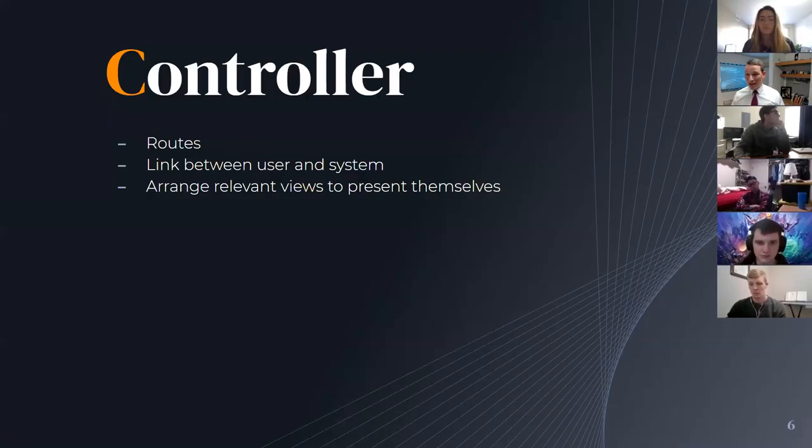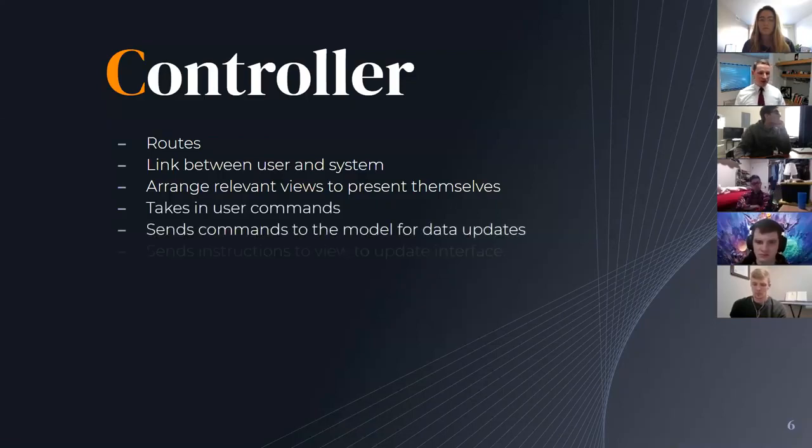With an e-commerce site, I would encourage you to have an include for every single product that you have. If I'm on a page where I can search for products, it makes sense for me to include a view of a nice product display, because I'm probably going to use a very similar thing on other pages. And so the controller allows us to arrange relevant views to present themselves, by us organizing this and having different pieces of code all over the place and allowing us to access these all together in an organized way. It takes in user commands, sends commands to the model for data updates, and sends instructions to the view to update the interface.